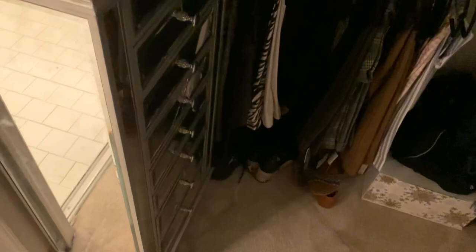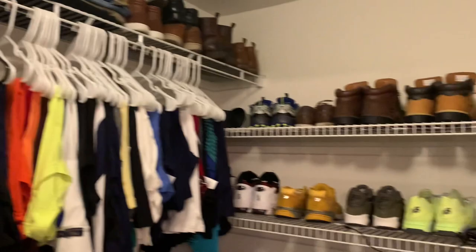Okay, guys, so we moved along to Ronnie's closet. His closet is way neater than mine. It doesn't look like mine at all, ever. But while I'm going to Goodwill, we might as well go through his stuff too. So this is the before, and let's get to the after.